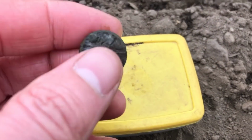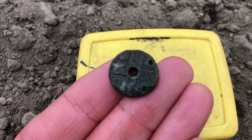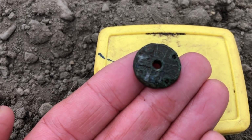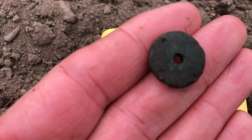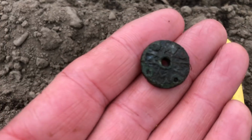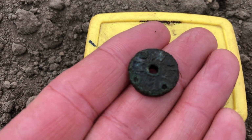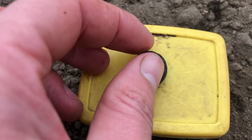It's a lovely little thing. It's got a cross on it. It's got a hole right through it. It was silvered at one point. It's sort of filed or sanded down on one side. It's got a lovely green patina on it, and I will be able to get better pictures than this in the field. But that is lovely.